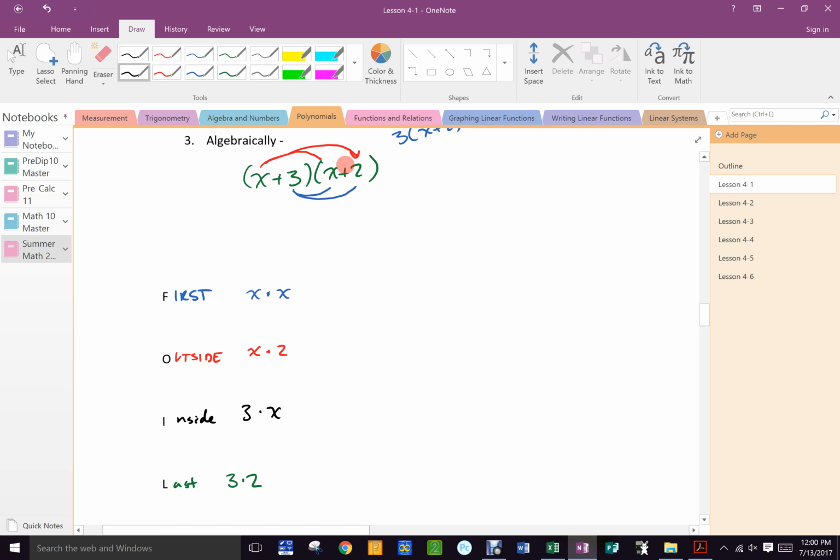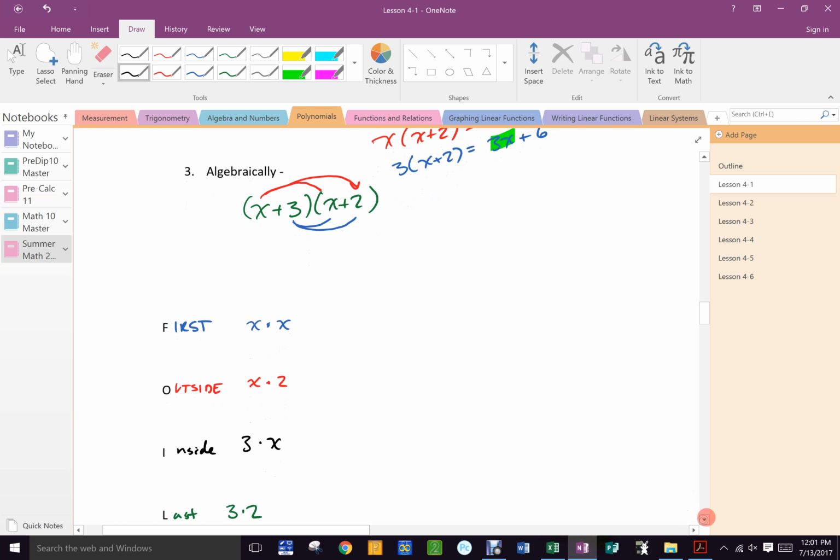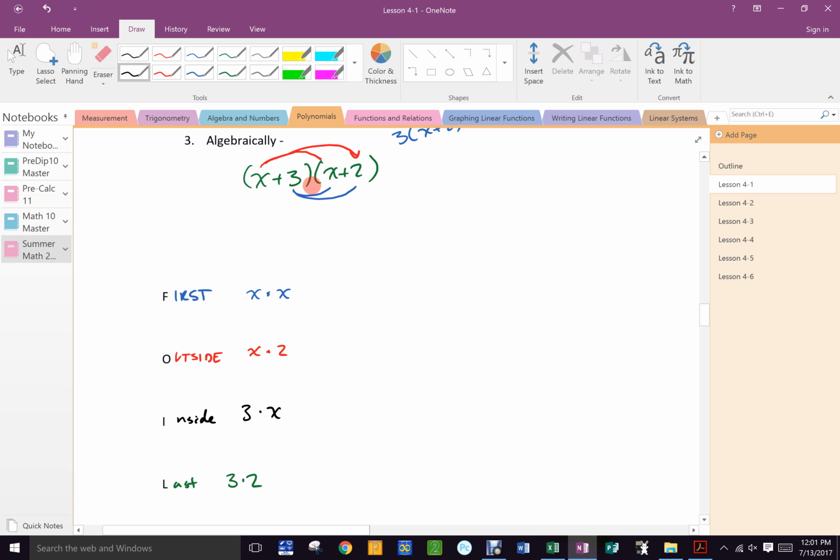I personally like showing you actual distribution. So when I am doing questions that require this type of thing, which is polynomial times polynomial, I'm going to rewrite it again, x plus 3, x plus 2. This is how I like to show my work. If you do it always the way I'm about to show you, it will work no matter how complicated the polynomials get. All right? Here is what I like to do. I still use FOIL, but I don't memorize it as FOIL. I use that as my roadmap to solving the problem.